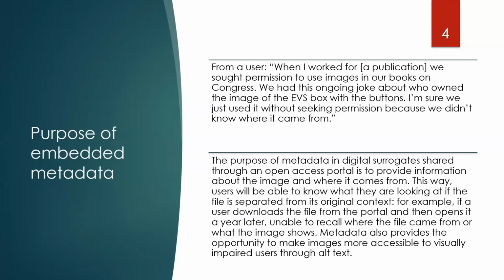So in the past, digital surrogates were only shared via a lengthy permissions process. Administrative and descriptive metadata was not embedded into these digital surrogates, and as a result could easily be separated from the file itself. One such example is from a user. So this user said, when I worked for a publication, we sought permission to use images in our books on Congress. We had this ongoing joke about who owned the image of the EVS box, or the electronic voting system box, which is their electronic voting system boxes all throughout the floor of the House chamber with the buttons. So this person said, I'm sure we just used it without seeking permission because we didn't know where it came from.